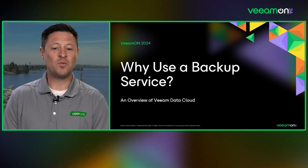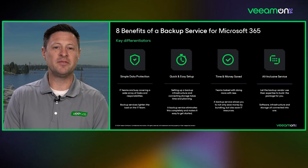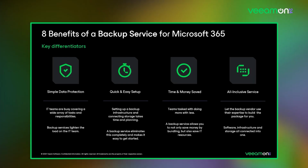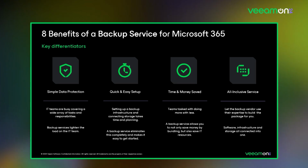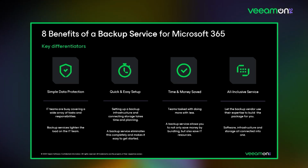So let's start off with why use a backup service. And I'll give you 8 specific benefits that are aligned with using a backup service. The first one is it's simple. We know today IT teams are very busy. A backup service actually lightens the load on an IT team and makes it simpler for them. The second is setup is quick and easy. You can simply log into a backup service, get your backup jobs running without having to build and maintain an architecture.